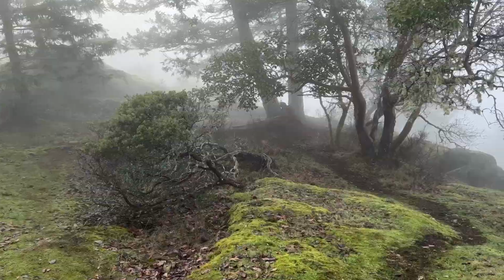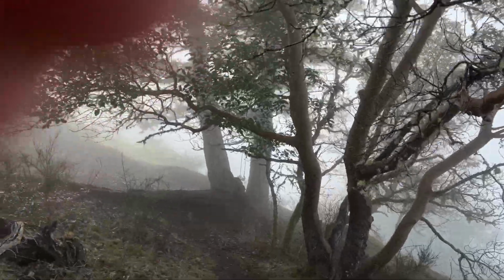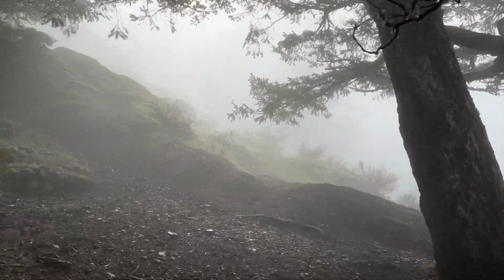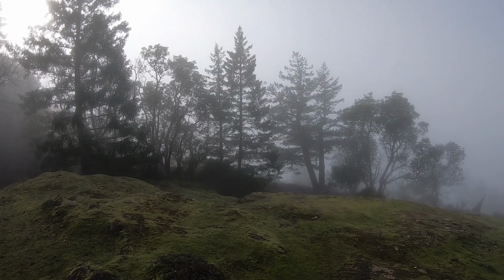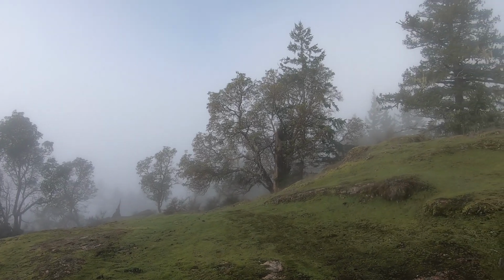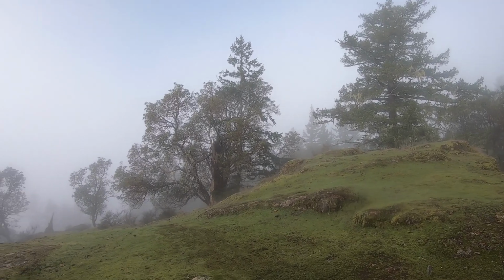So now approaching the top of Holmes Peak, Holmes Hill, Holmes Peak, Holmes Hill, one of the two. So, the top of Holmes Peak. I think I'll stop here and make some lunch.